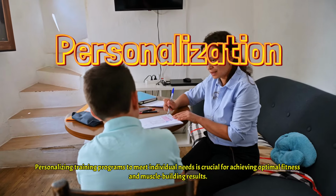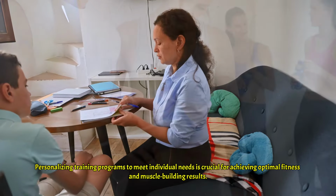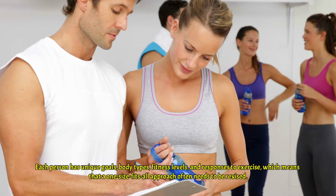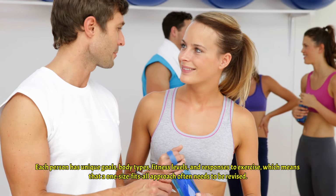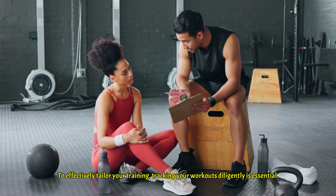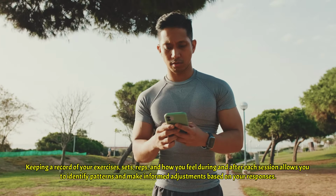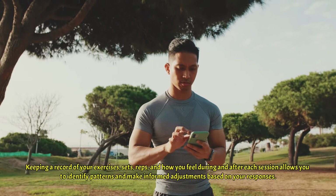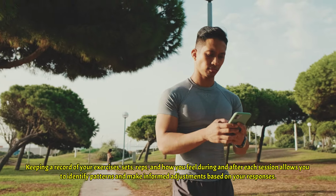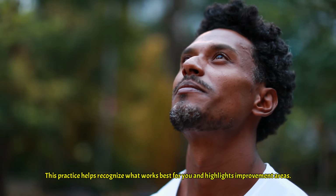Personalizing training programs to meet individual needs is crucial for achieving optimal fitness and muscle building results. Each person has unique goals, body types, fitness levels, and responses to exercise, which means that a one-size-fits-all approach often needs to be revised. To effectively tailor your training, tracking your workouts diligently is essential. Keeping a record of your exercises, sets, reps, and how you feel during and after each session allows you to identify patterns and make informed adjustments based on your responses. This practice helps recognize what works best for you and highlights improvement areas.